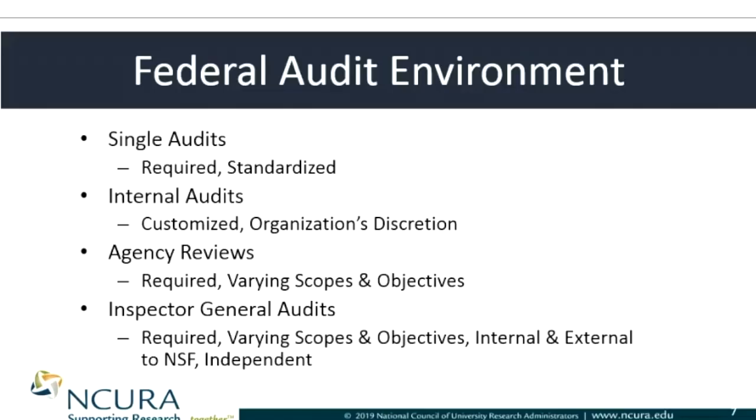Going further down the list, agency reviews. I'm more familiar with NSF than the other agencies, so from an NSF perspective, NSF has several different variations of proactive reviews that they conduct. They could be desk reviews, which assess the awardee's ability to manage federal funds. It could be a site visit to assess the awardee's system of controls.